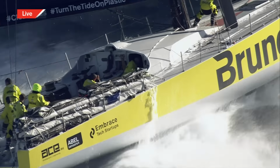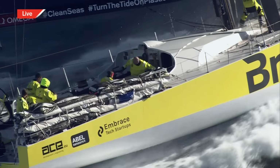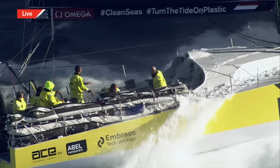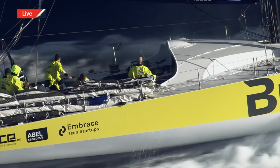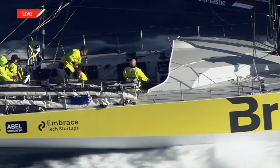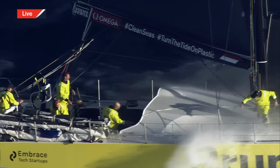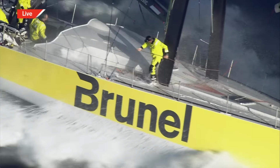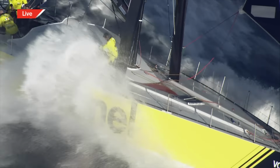That was a big one. The pressure on the rig. Yeah. Pressure on the rig, pressure on just everything. The guy on the bow there trying to sort the sheets over the boards. Tidying up, you said. Very important to get the boat all set.